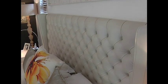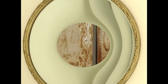With its restful colour palette, luxurious finishes and collection of interesting pieces, this bedroom is the ideal hideaway and sanctuary.